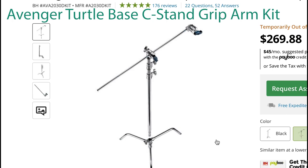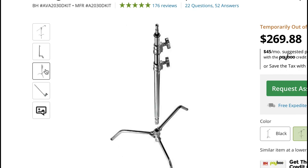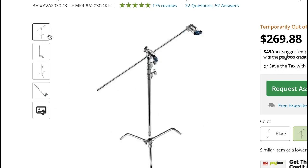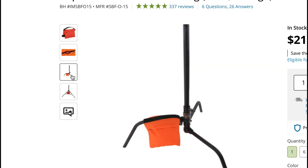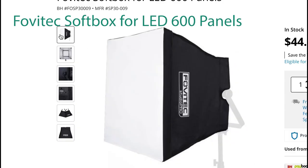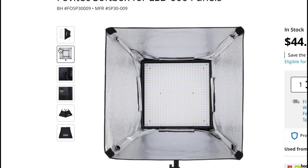You're getting an Avenger Turtle Base C-Stand Grip and Arm Kit. You're getting this, and it's heavy. You're also getting sandbags, three of them, to be exact. I got the orange color, by the way. You're also getting LED light panels, and you are getting two of them.